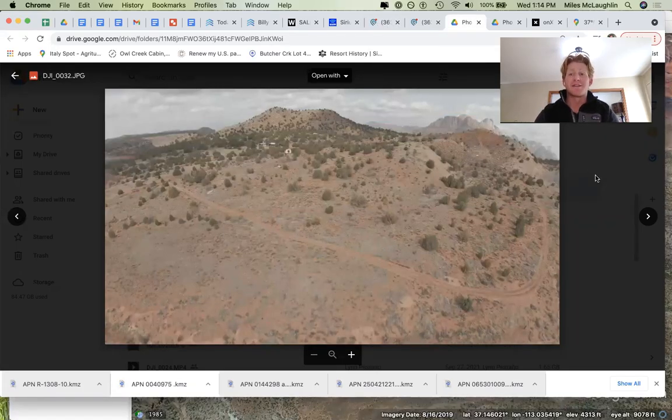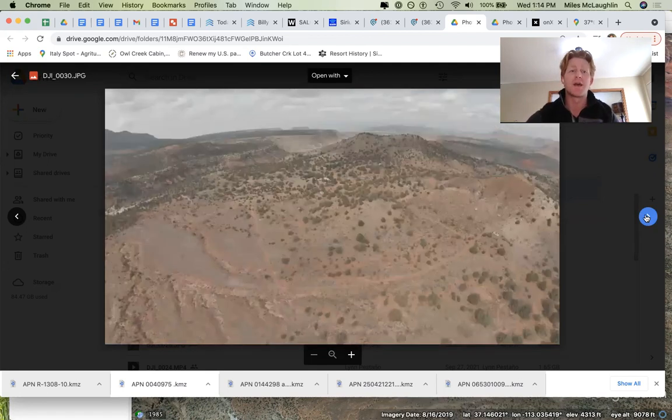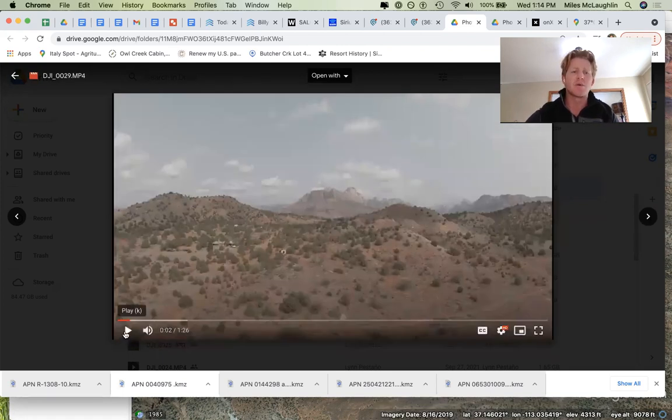Miles with Wilco Land. I've got a new property here just at the entrance of Zion National Park in southern Utah. In this video, I'm going to click through some of the photos to show you what we're looking at, talk a little bit about the property, but more importantly, I'm going to cover FAQs like how to access the property, what's around the property, what can you do with the property, things of that nature.